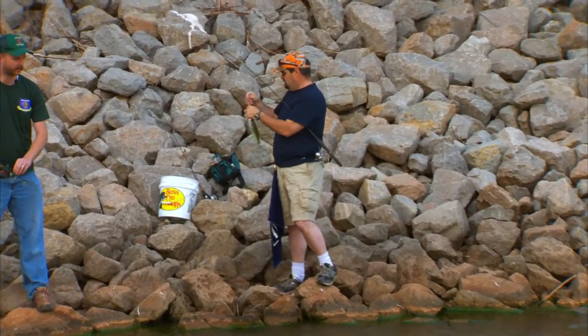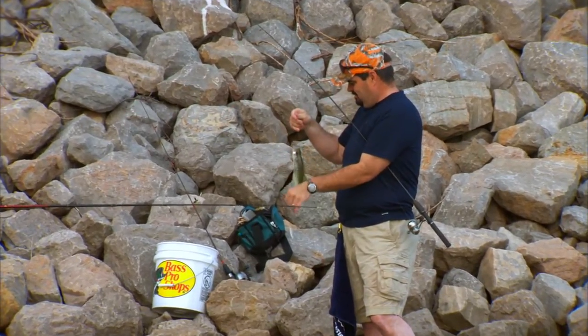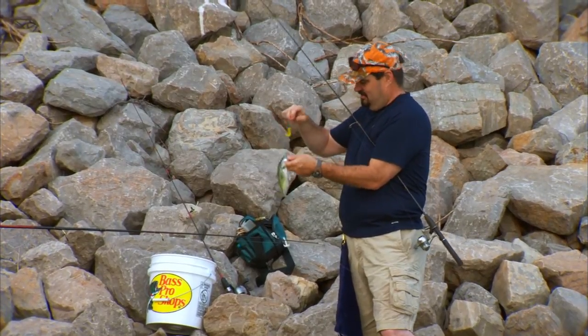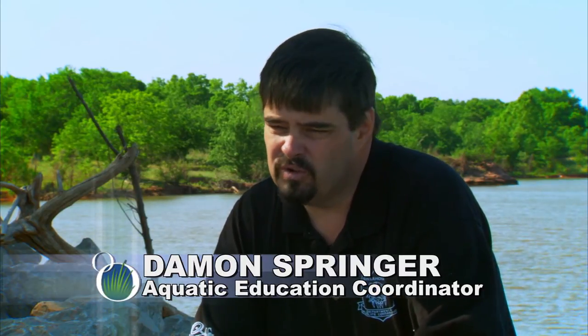And they're really, really good eating. They're a real good white flaky meat and really kind of a sweet taste. They don't taste fishy at all. And they're easy to clean. Then you can just batter them up and fry them. And I mean, there's not a whole lot of preparation to them. They're easy to do.